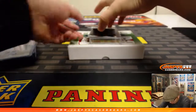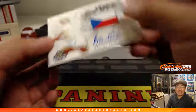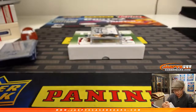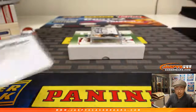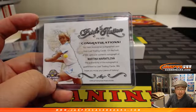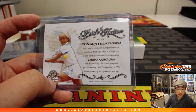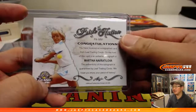We've got two more. Wow. The Czech, Martina Navratilova. Pride of the Nation autograph. I think you might be able to tell who's coming up. PNMN1. That goes to Marvin. Nice.